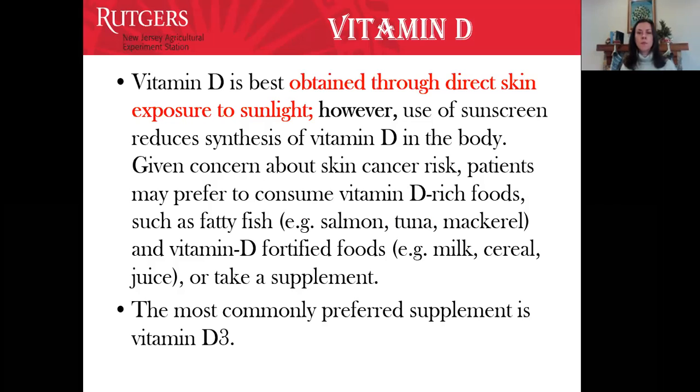So again, if you're concerned about skin cancer risk, you could also aim to get your vitamin D through your diet. Some vitamin D rich foods are fatty fish, for example salmon, tuna, and mackerel. The fat found in fish is the healthier fats. I know I say fatty fish and that might sound like it's not nutritious or not healthy, but those are the heart healthy fats found in those fish. And in vitamin D fortified foods like milk, cereal, and juice, you can take a supplement. The most commonly preferred supplement is D3.